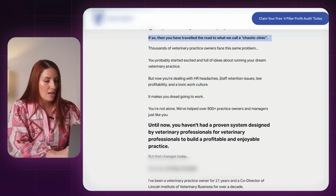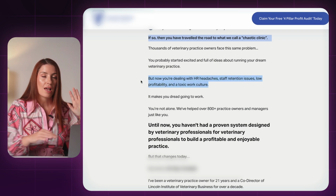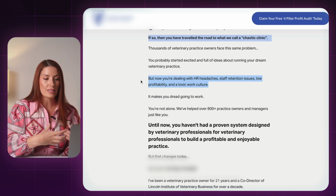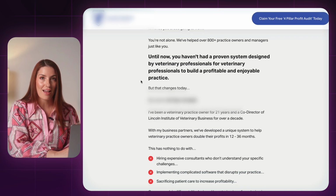And we can see here, "But now you're dealing with HR headaches, staff retention issues, low profitability, and a toxic work culture." That's not our client's language and it's not our language. That's the verbatim language that we found when we were researching them. And they're going to be reading this going, yes, I actually understand.